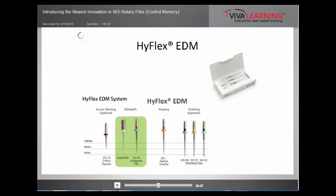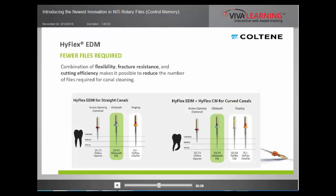Once you've taken this 25 variable taper, that means you have a 25 at your apex. You have now these optional files, which in today's world of minimally invasive endodontics are highly recommended for apical enlargement. And they consist, again, of the EDM technology, very flexible files, 40.04, 50.03, 60.02. As we go up in tip size, we reduce the taper of the file. I use these routinely in my practice, and I'm going to share with you some sample cases. The manufacturer also has these guidelines for you.